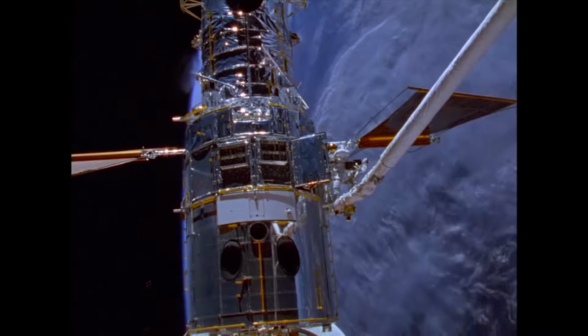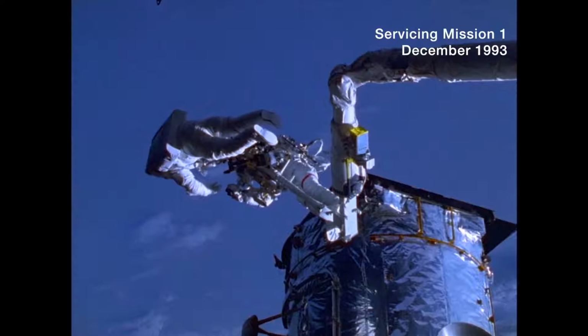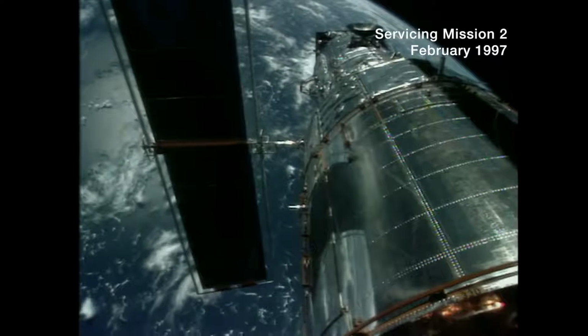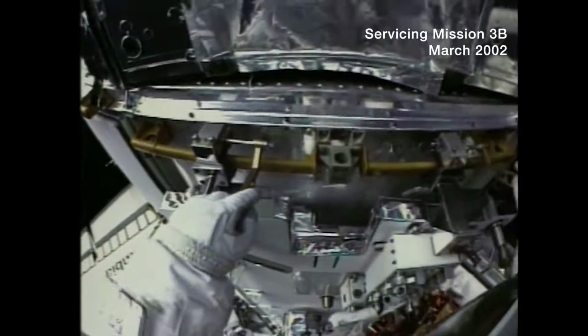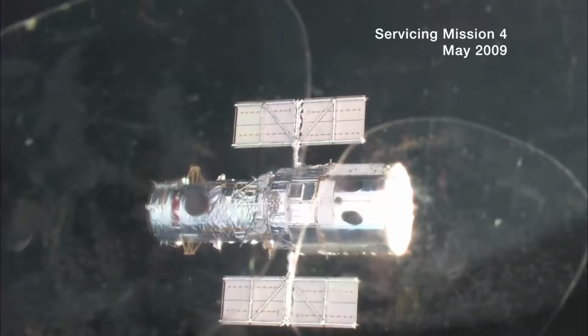We've had 5 servicing missions. We have replaced some equipment multiple times, especially the instruments. We're always going with the advanced technology. The telescope we have today on orbit is not the telescope that we launched originally. We've been able to replace all 5 of our science instruments with instruments that have technology that didn't even exist when Hubble was being built originally.